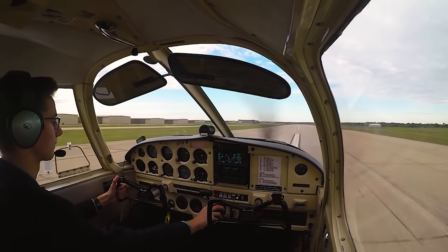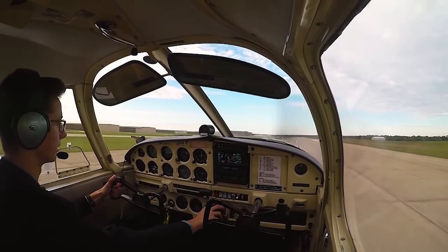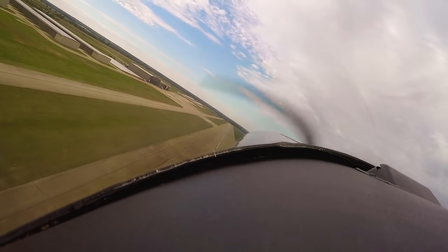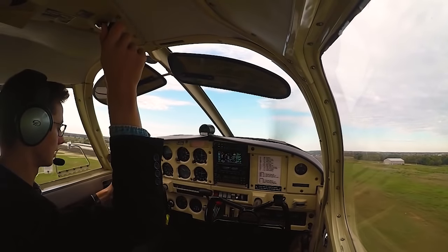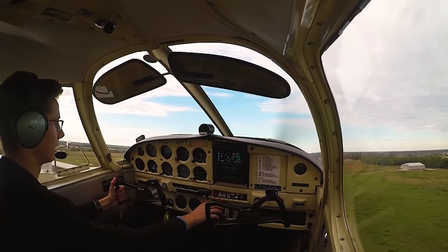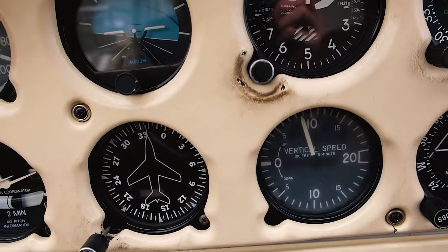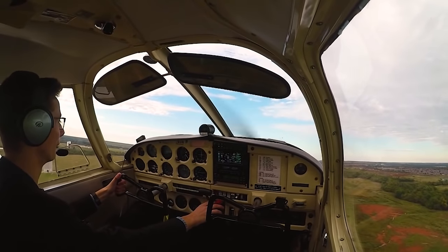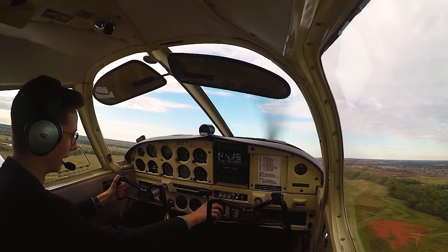And rotate, let it come back on its own. We're up. Positive rate. Trim set. And we are really climbing today. Holy cow! Woo! The plane loves the cold air. Man, we're doing 1,000 feet per minute right now.